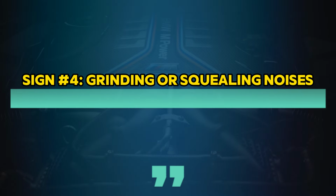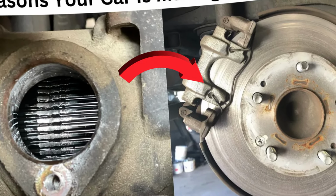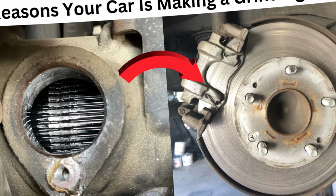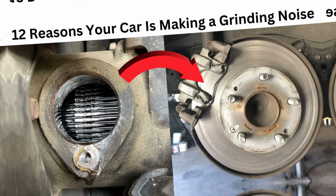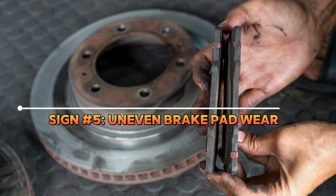Sign number 4, grinding or squealing noises. Loud grinding or squealing noises when braking can point to several issues, including worn brake pads, but it can also signal a problem with the caliper. A worn caliper slide pin or a damaged dust boot around the piston can cause the caliper to bind, leading to these unpleasant noises.